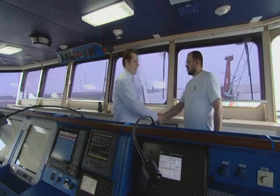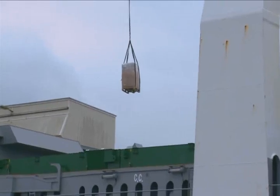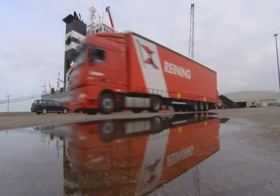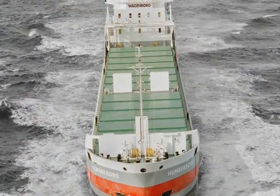Saturday, 10 p.m. The ship is loaded. Additional supplies are brought on board. An urgent delivery by another Wagenborg subsidiary. The Australiaborg is ready to set sail.